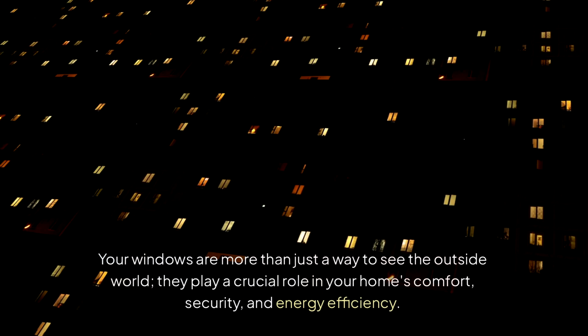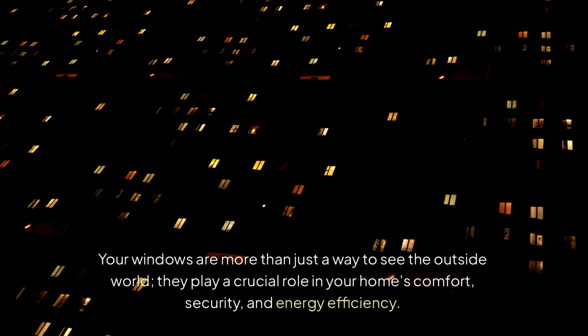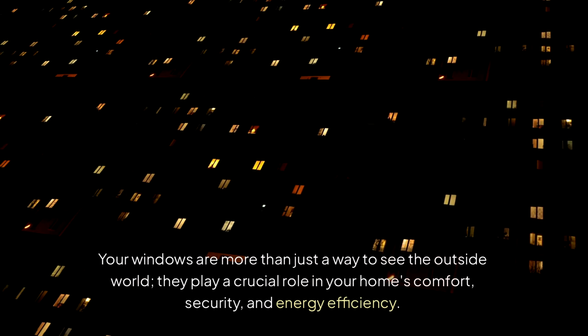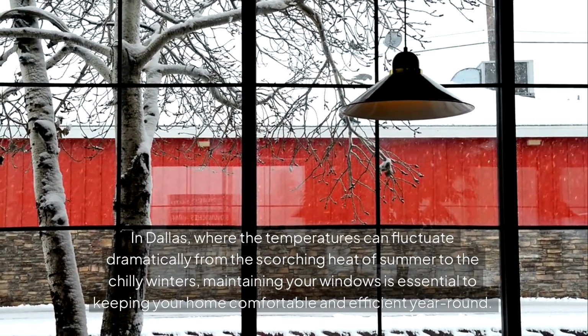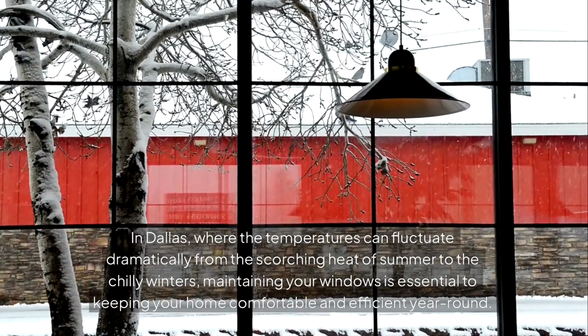Your windows are more than just a way to see the outside world. They play a crucial role in your home's comfort, security, and energy efficiency. In Dallas, where the temperatures can fluctuate dramatically from the scorching heat of summer to the chilly winters, maintaining your windows is essential to keeping your home comfortable and efficient year-round.